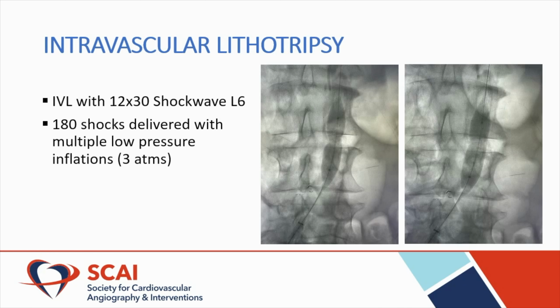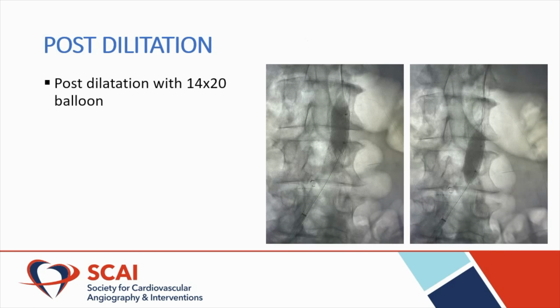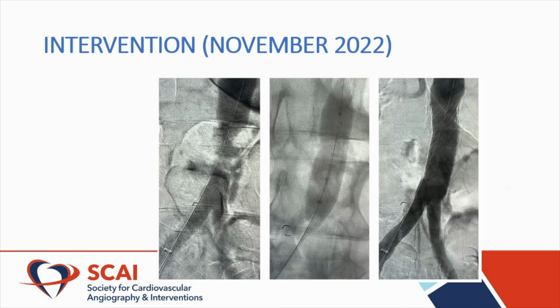And again, perfect timing as far as the lithotripsy catheter, but also the size was perfect. We had a 12 by 30 L6 balloon, took it up there, low pressure, 2 to 3 atmospheres, 180 shocks delivered. You can see that lesion yielded nicely with that low pressure. Followed it up with an 11 by 39 VBX balloon expandable stent. Post-dilatation throughout with a 14 by 20 balloon. Got nice apposition. And then your final images there.